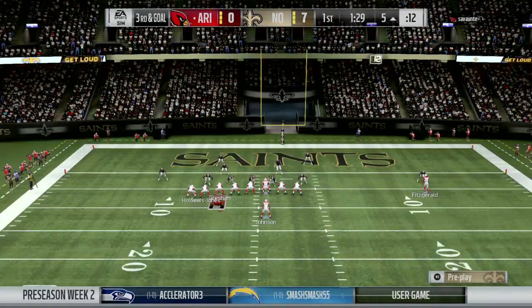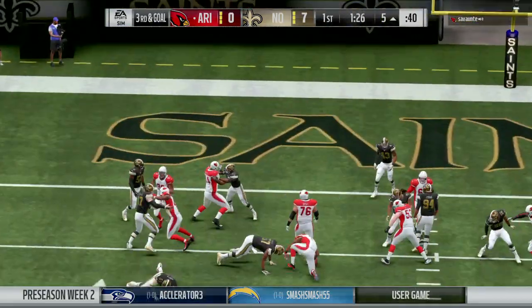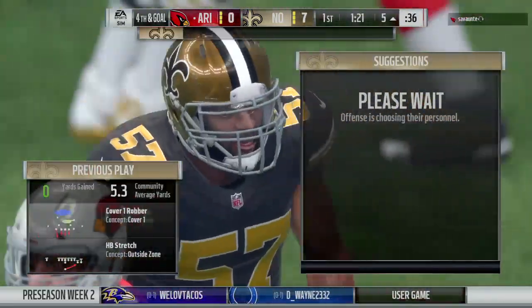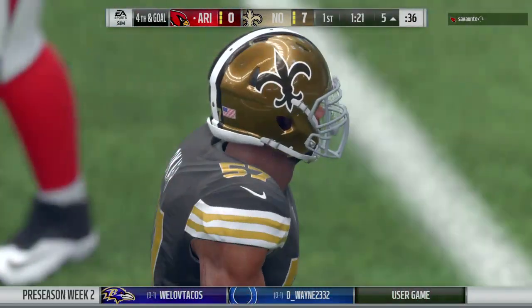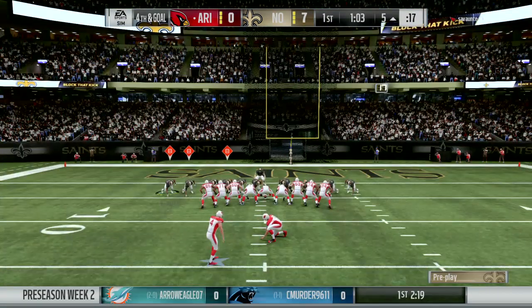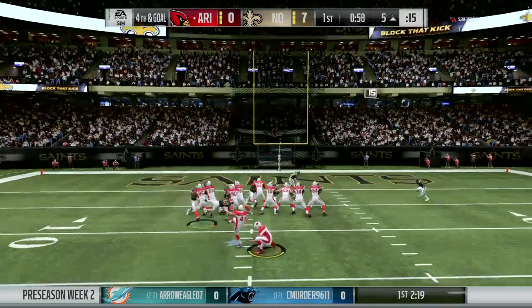Now let's go. They'll try to run it in. Johnson. No gain on the play that time, so a big stop, and it's going to leave him with a 4th and goal. That was a big-time stop on 3rd down. Offensively, you'd love to tie the game up here, but 3 points might not be a disappointment.